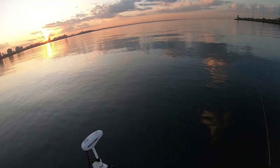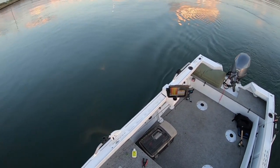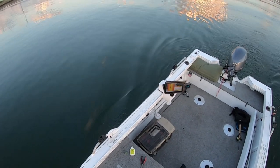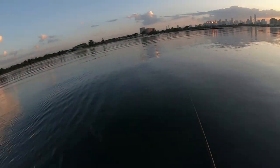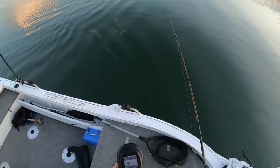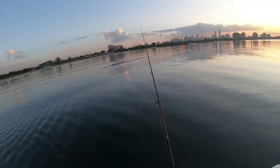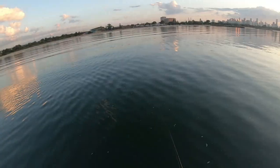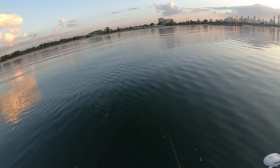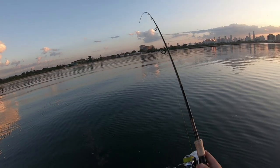Trying to find that 3.75 shelf. There it is, drops right off there. Might be a flathead on that now, I reckon. That plastic off that, because we've got a half a meter, 700 millimeter drop off. That'll be a fish right away. Boom.